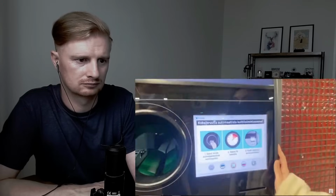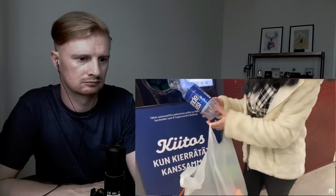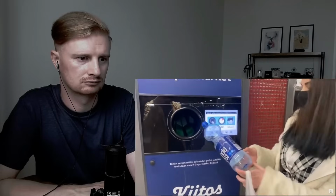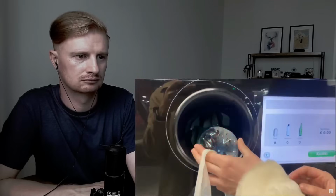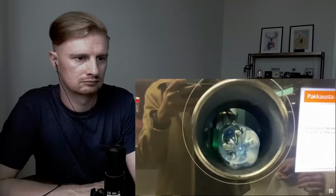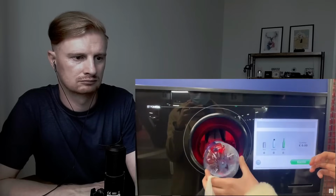So the first box is... So basically it means that I have to put first... Yeah, but anyway, we have some bottles here. Yes, we have to insert first the bottle here in the hole. Oh, wait. To the other side, maybe.